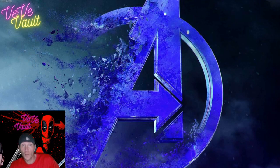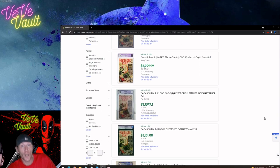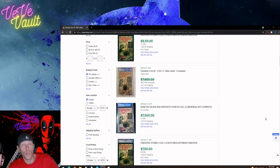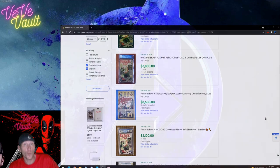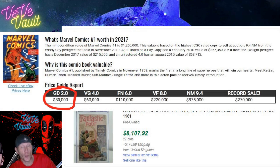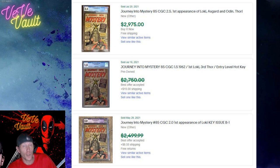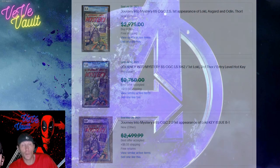If we look up the first Fantastic Four comic book, it's actually pretty scarce as well. There's not a lot of them that have been sold on eBay, but we have a couple in the 2.0 grading range that go for about $8,000. So if we compare that with the Marvel Comics #1 at a grade 2, that goes for about $30,000. And Journey into Mystery goes for about $2,000 or $3,000. So I would actually rank the Fantastic Four #1 higher than the Journey into Mystery as one that's going to be worth more probably in the future.